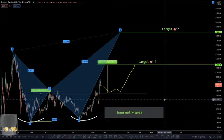Just be mindful that there's going to be volatility. You may go underwater temporarily if you get in a little too soon, but as long as you're patient, ultimately you're going to see target 1 on Dash at 306 and target 2 on Dash at 378. So currently price sits at 264. Just buy up any and all dips. Again, wait for Bitcoin and Ethereum to turn, and then that's going to be the trigger across the board.